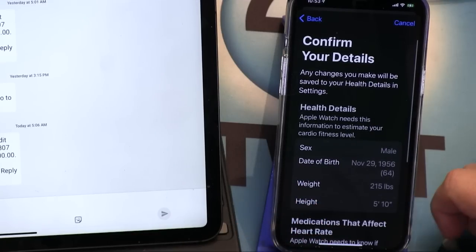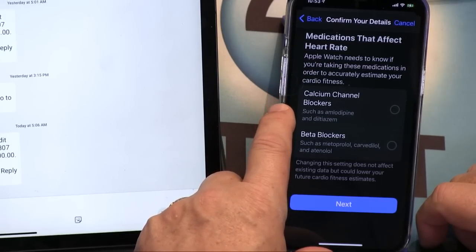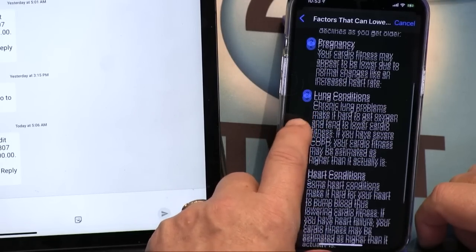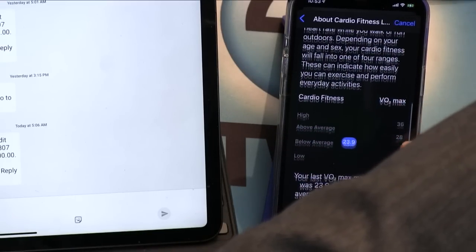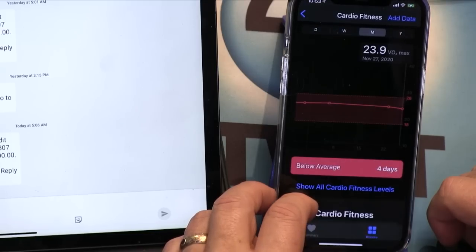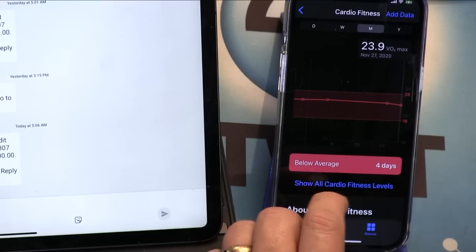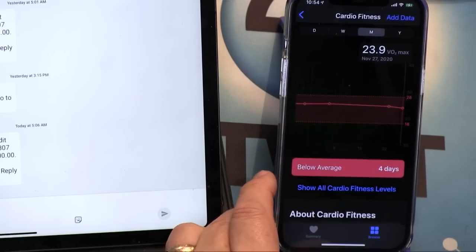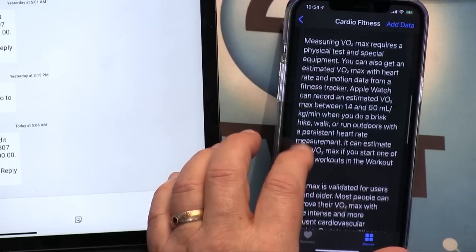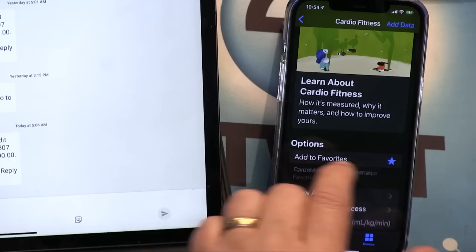Set up. So this is going to tell me what sex I am. That's good. It says it needs to know if you're taking calcium blockers or beta blockers. No. Okay. Factors that can lower your cardio fitness: age, heart conditions, lung conditions. So this is all informational at this point. And here's the note. So now I'm going to get notifications for my heart health. In the last 4 days it has been below average. I forgot to wear my watch when I worked out yesterday. That's unfortunate, right? Because this is only as good as your consistency. Mine is below average as well right now. Yeah, but I'm working on improving that.